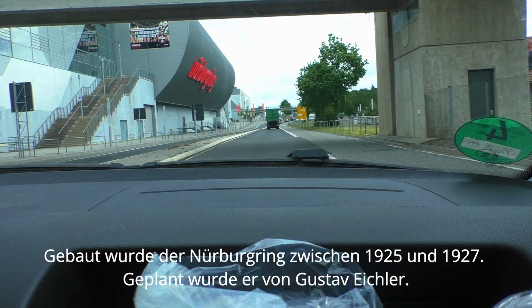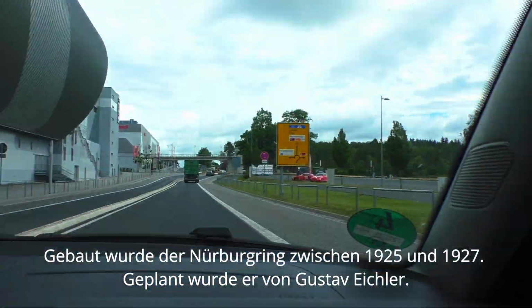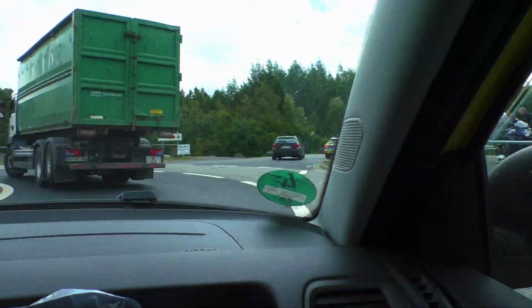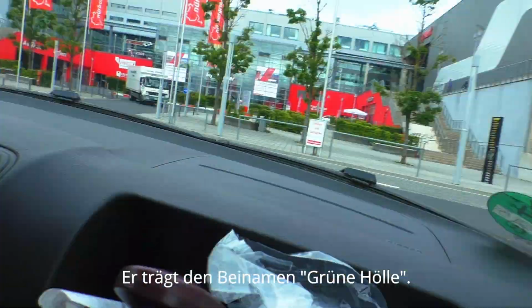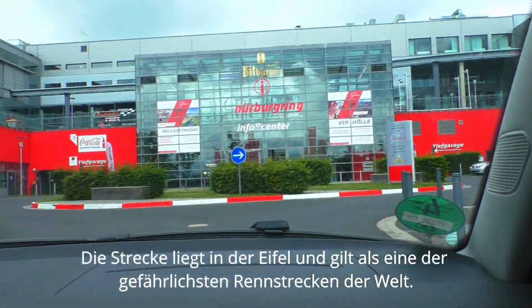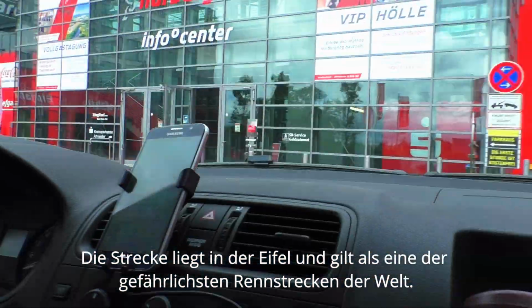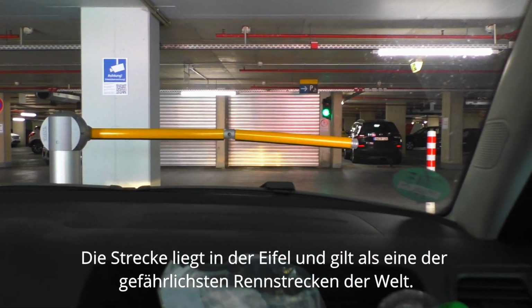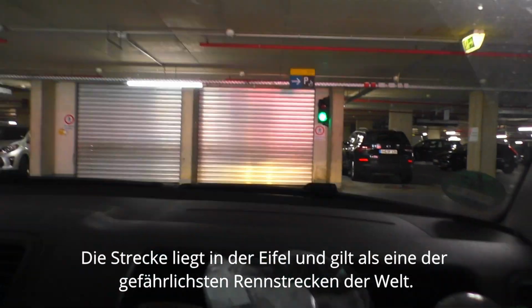The ring was built in the years 1925 until 1927. It was designed by Gustav Eichler. It's also called the Green Hell. It is located in the forest in the Eifel region in Germany. And by the word hell, this is one of the most dangerous racing tracks in the world.